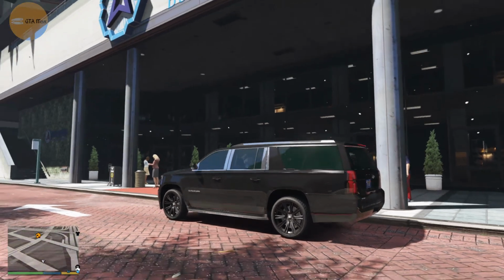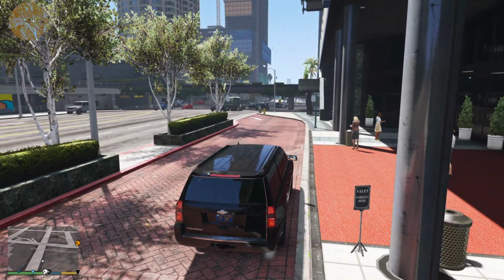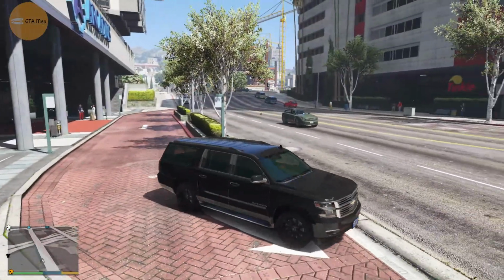So we're leaving the Arcadius Business Center. Franklin's heading to the office. I don't think there's a day that he's not going to the office. They just have so much going on right now. They're trying to grow the company. But before that, he's going to stop by and take a look at a commercial building.